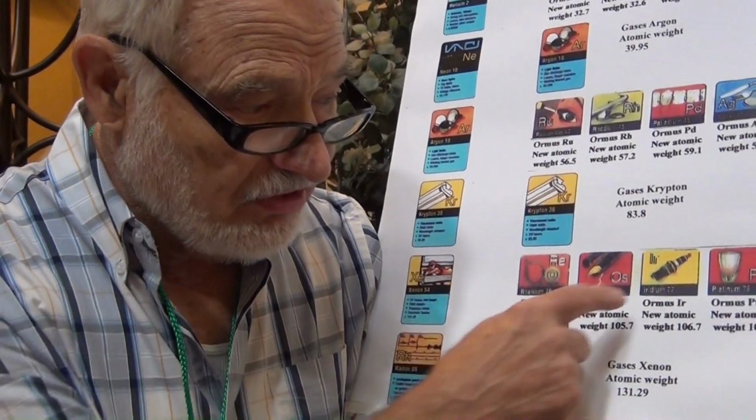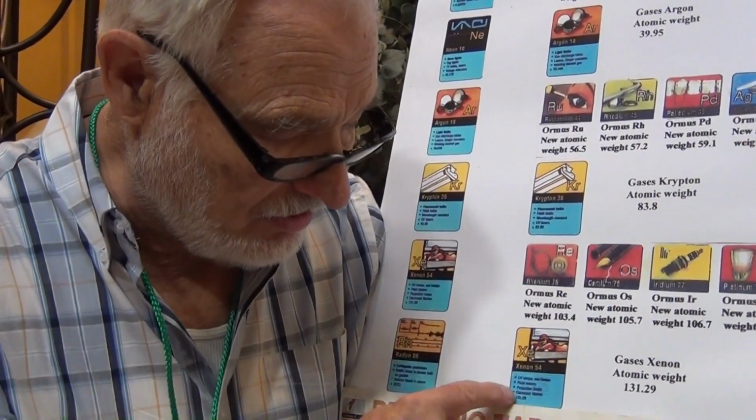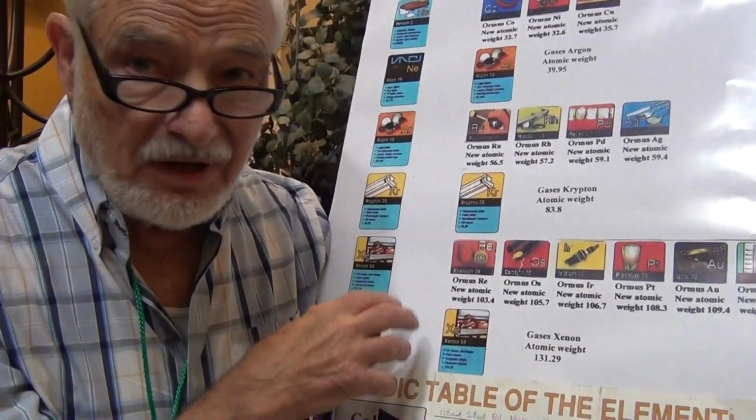azeotropes. An azeotrope is two elements that combine in a liquid state that do not separate on boiling. So they combine, that's going to change the molecular weight of this, and the boiling range is going to change. So that's why xenon is plus or minus 3 degrees centigrade, because it forms azeotropes with some of these Ormus elements, like gold or platinum or iridium.